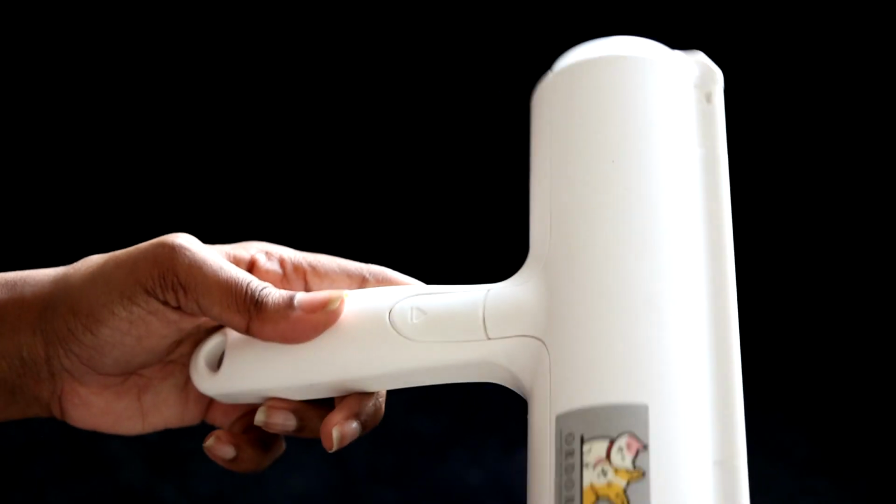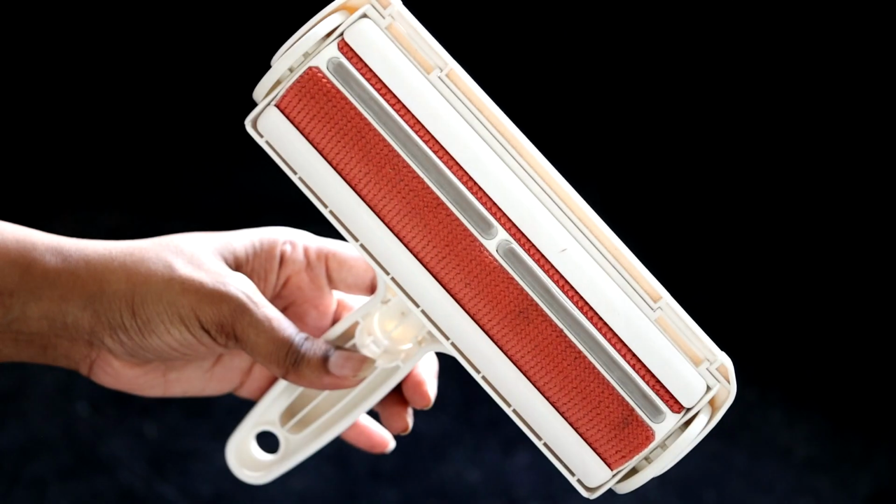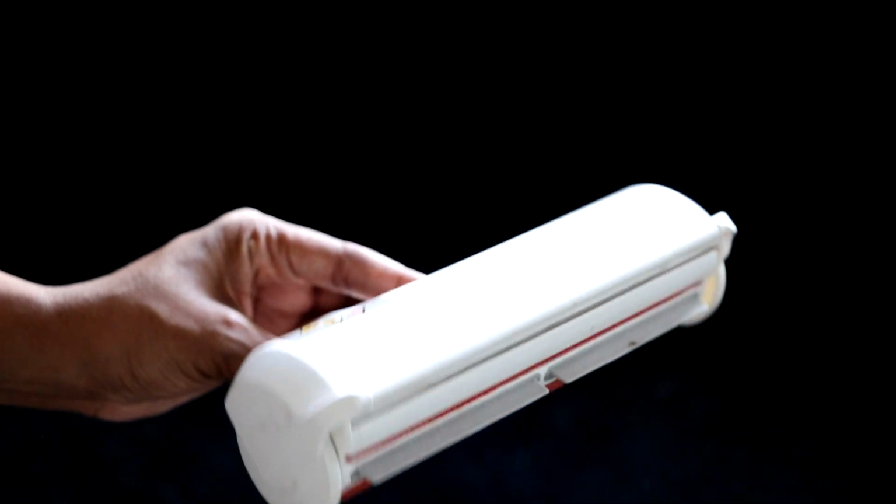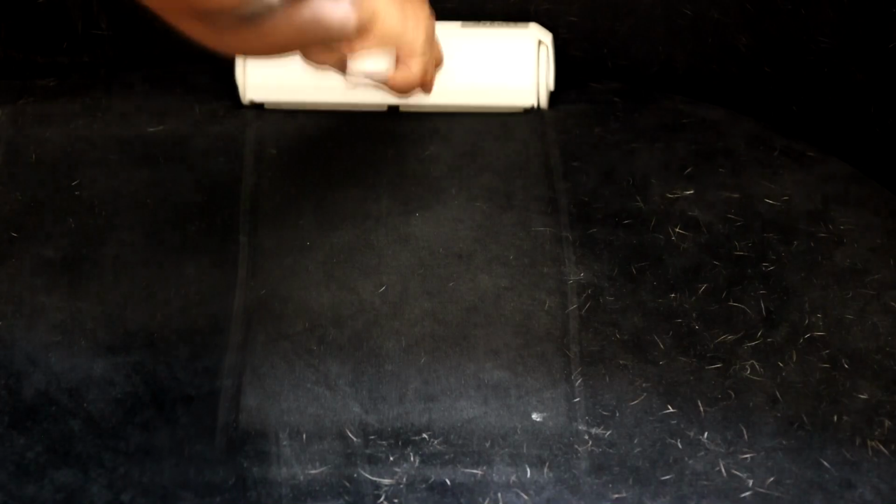This next item is also super handy. It's a pet hair brush. Now I love this brush because there's no batteries needed, there's no electricity needed. This is an easy, handy item you can have behind your sofas to clean your couches. And this guy cleans amazingly well. Like, I could not believe how great it took up dog hair with no help. Just the brush. It's great.